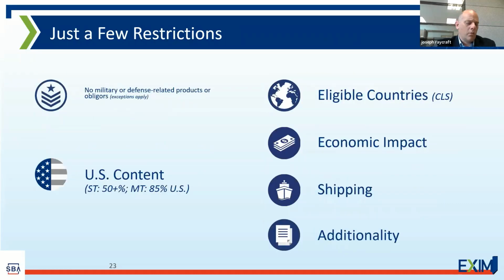Some restrictions working with Exim Bank. We do have a U.S. content requirement. So 50% or greater must be U.S. content, or it's not eligible. We cannot support military or defense related products. We do have a limitation schedule, as Joe mentioned earlier. Our CLS, or country limitation schedule, can be found on our website.